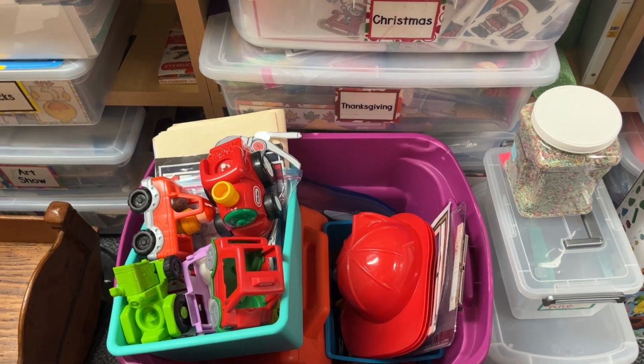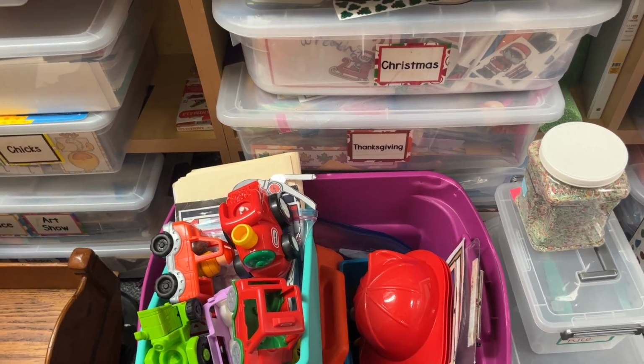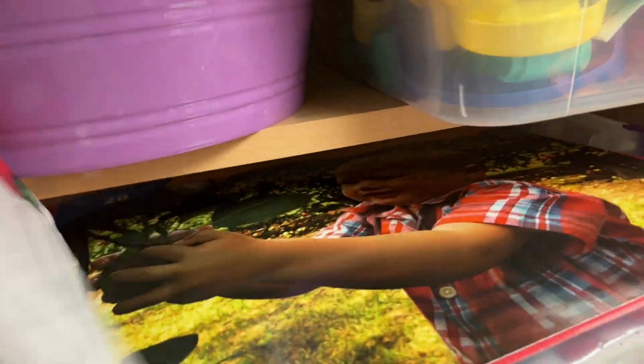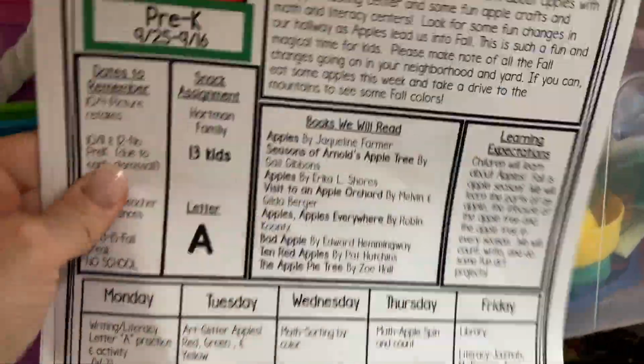I'm going to do an apple orchard, so I'll show you what I've already got ready, you guys. This is crazy. So up here is all my apple stuff I'm going to use for next week. This is all my centers. I'm doing letter A, all my letter of the week stuff. My apples lesson plan is done.